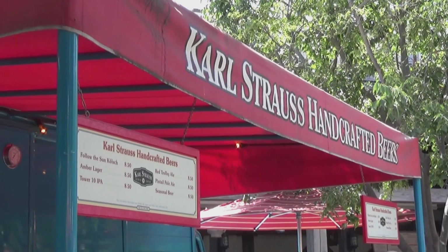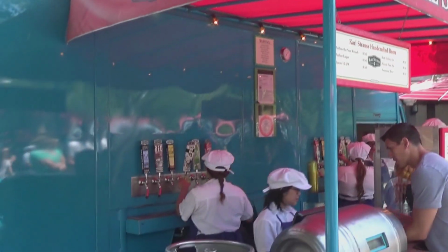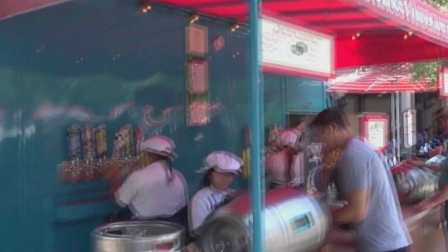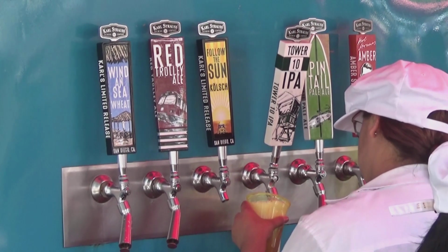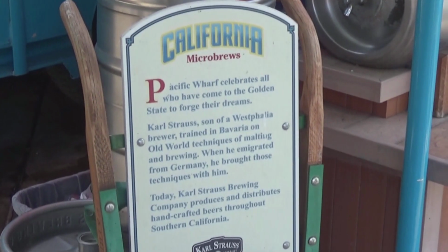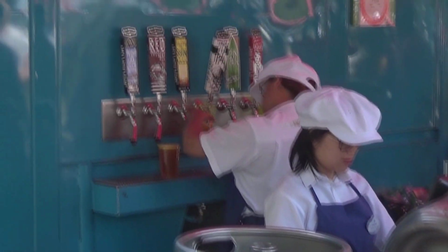Another great thing about Disneyland and California Adventure, that while Disneyland does not sell alcohol, California Adventure still sells grills, including the Karl Strauss beer truck featuring handcrafted California beer. Gotta love that. And it fits in with the theme of celebrating microbreweries, which are a big thing here in California. And hell, beer. Love this stuff.